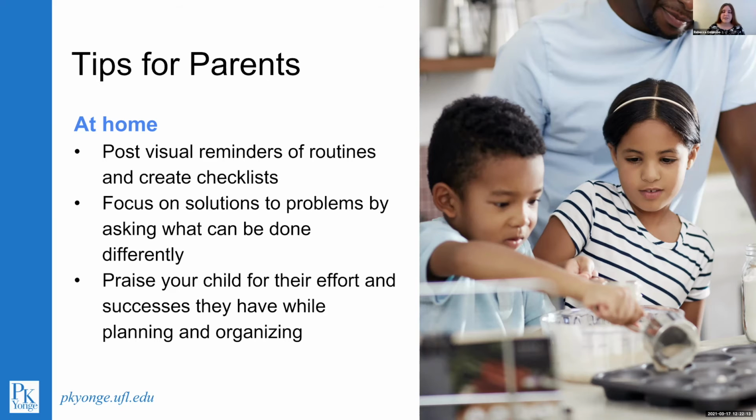Also, when learning a new skill, it's completely normal to have some problems or some struggles, and there's nothing wrong with struggling when learning a new skill. But when those problems do arise, it's important to focus on solutions to those problems, by asking your student or child what they can do next time and what can be done differently to prevent this from happening again. So when those problems happen, we don't want to focus on what went wrong. We want to focus on problem solving.